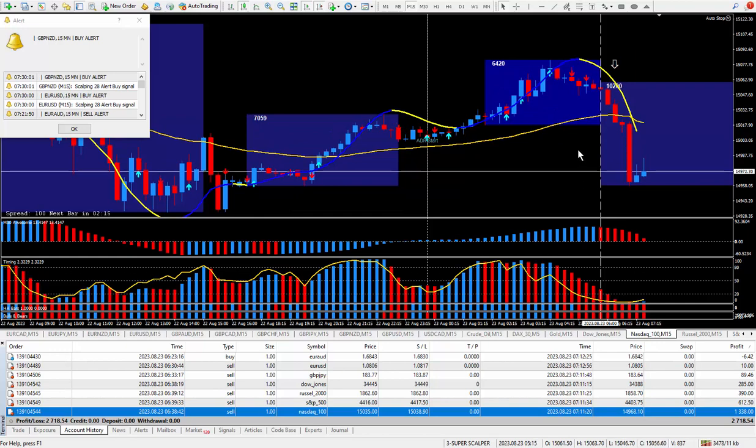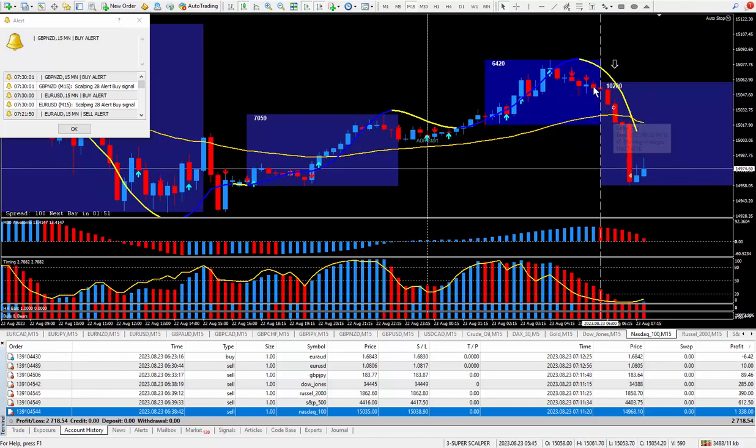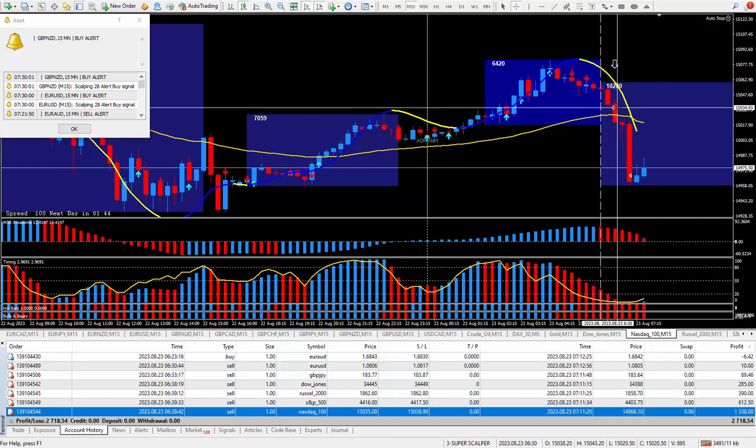Love trading the NASDAQ as it pays $20 for each tick. It moves a lot, pays a lot. So let's see where I got in at. Looks like on this particular day, almost all the trades, they were trading the pullbacks. I teach exactly how to do this in the video called How to Trade Pullbacks. So here we go. Super signal arrow. Super scalper said to sell. That's exactly what I did.